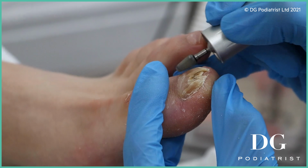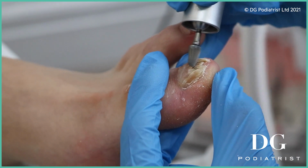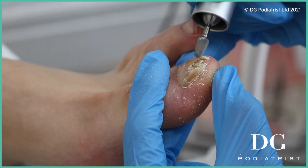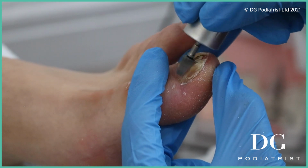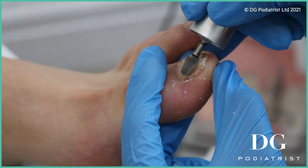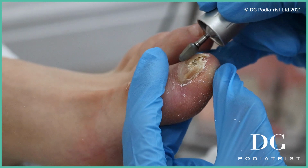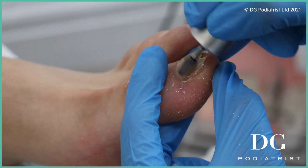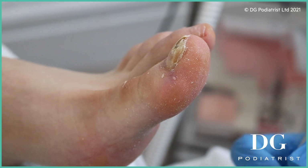But it's nice to start seeing the changes on the nail. So this is just the first part. There. Perfect, that's the first part.